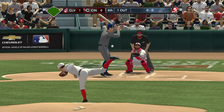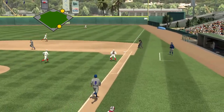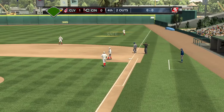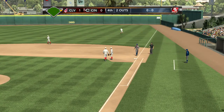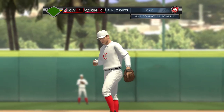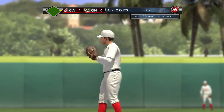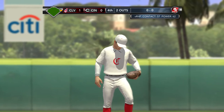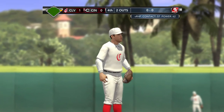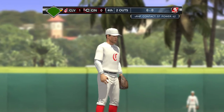The first pitch, swung on and a ground to the first. That's one out. Over to first, he is safe. Almost a double play, not quite enough time. He makes a nice play to get the lead runner at second base with a strong, accurate throw. Good footwork, they just couldn't get the double play. And we've got Wallace ready to go at the plate. Tripled in his last appearance.